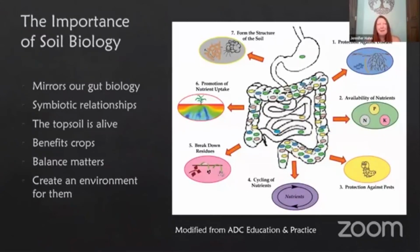So soil biology is kind of like our gut biology. We need a variety out there. Without that, our system doesn't work very well. We have symbiotic relationships that benefit our crops. Our topsoil is actually alive. In 1 tablespoon of soil, there's more organisms than there are people on this earth. That's just crazy, but that's what it is.